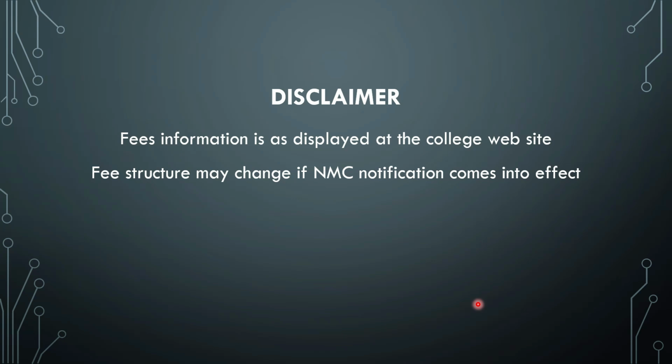So keep that in mind. If there are any changes, then you need to take the actual fees at the time of counseling or at the time of admission for your planning.